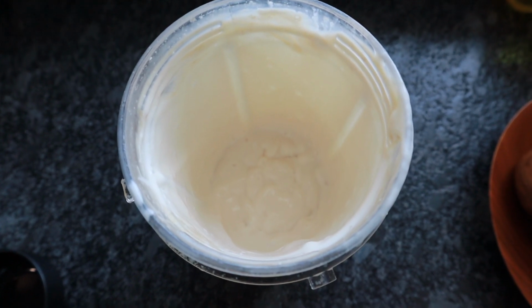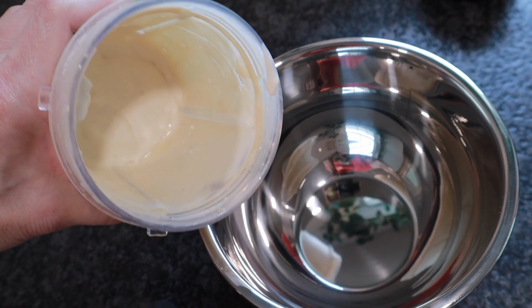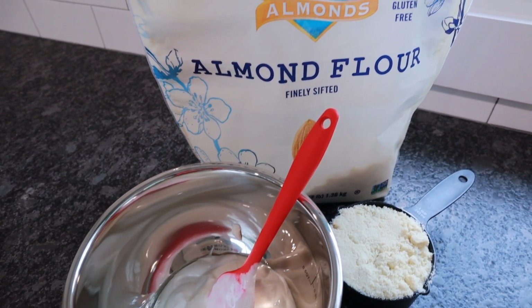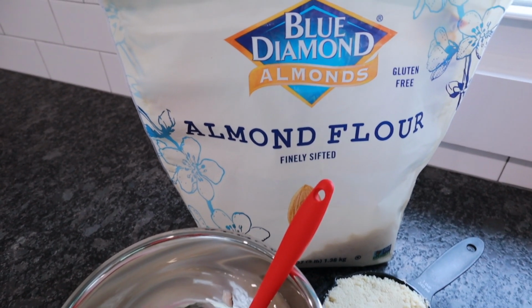We're going to add that mixture into a large mixing bowl. Measure out 1 cup of almond flour. We're going to be adding this to the bowl, which has our cottage cheese mixture in it.